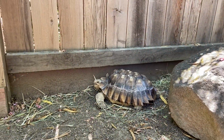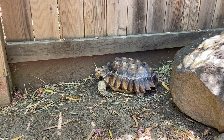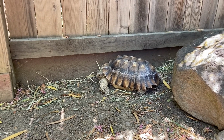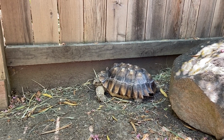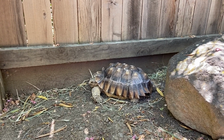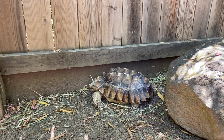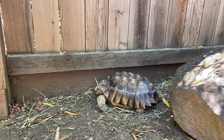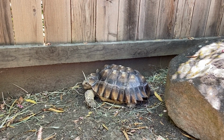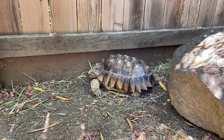Yeah, after that long battle, Cheeto's sleeping. It'll be like this for another 3 hours. Fight's over, they're friends again, but the other tortoise needed to let this one know that, hey, don't push me around all the time. So I pretty much have to let them do their thing, as they would do in the wild. It's completely normal for these guys to show dominance and be territorial and all that other stuff.